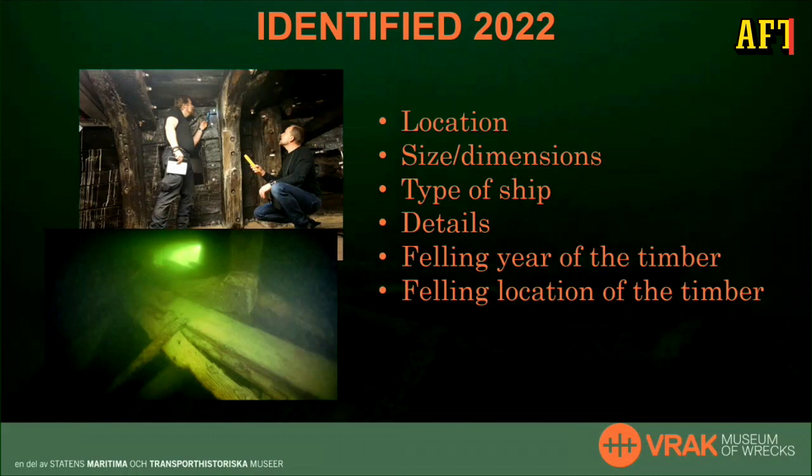And we have the location. According to the archives, Äpplet was supposed to have been deliberately sunk in 1659 around Vaxholm. We have the size dimensions. It's a big warship, 49 meters long and 12 and a half meters wide. The type of ship is a two-decker, with 2 full gun decks. We have details that are more or less the same.